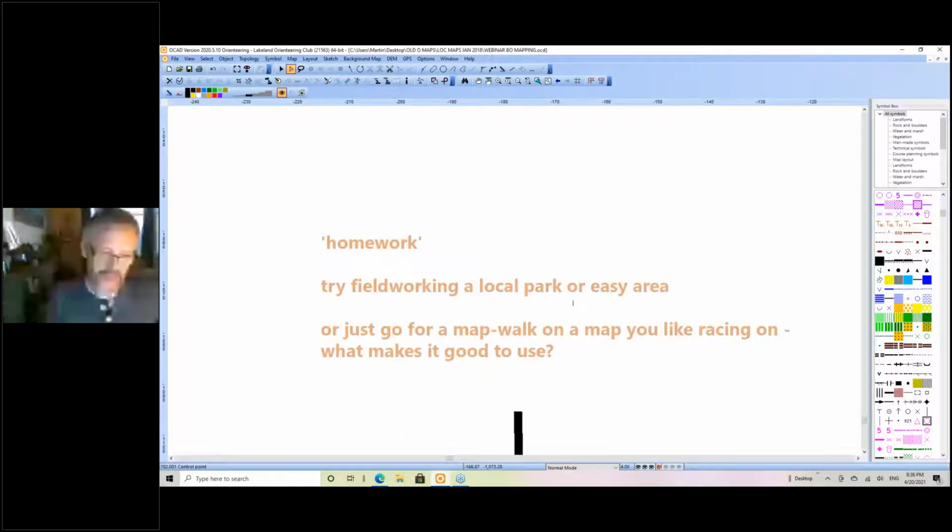I've always hated homework, but here's a little bit of homework if people fancy it before the next session. Just go and have a try of mapping a little local park or somewhere easy. And if you don't fancy that, try the map walk exercise. Get a map that you really like when you're orienteering and go out and have a good hard look at it.